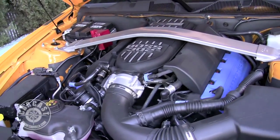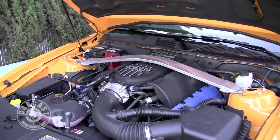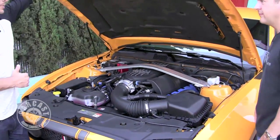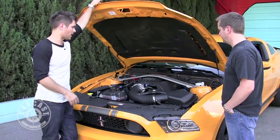Again, if you just look from a sheer power standpoint, the new Mustangs, the 2014s, are like 420. They were 412 last year. And this is 444. It's not an exponential amount of power. You actually lose 10 pound-feet of torque. I always say it backwards.